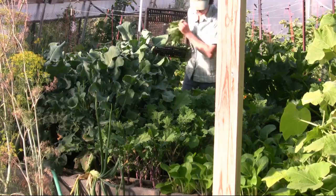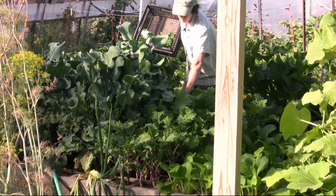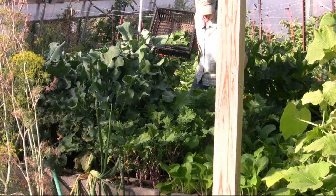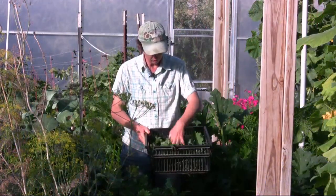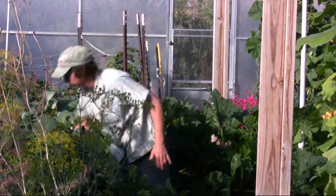And we're watching for aphids on the kale. We don't want the aphids to move in, and they like to move in on the broccoli and the kale in the fall. So pay attention. Okay, here's our kale for the week. That is just right for our family, so thank you, Kale Patch.